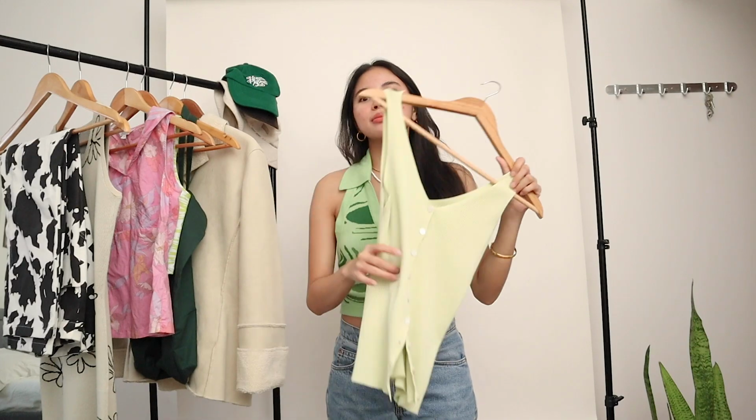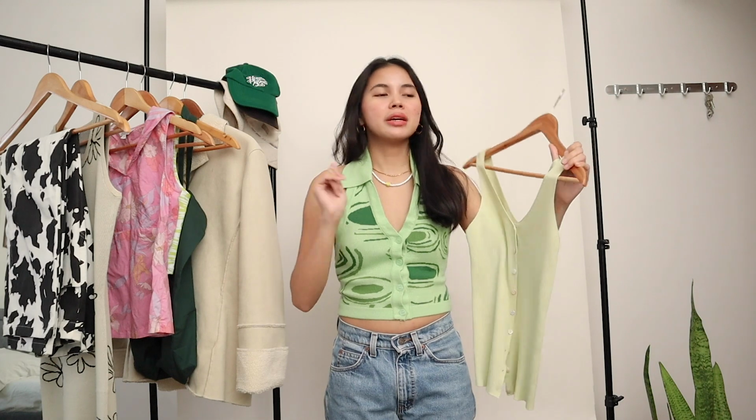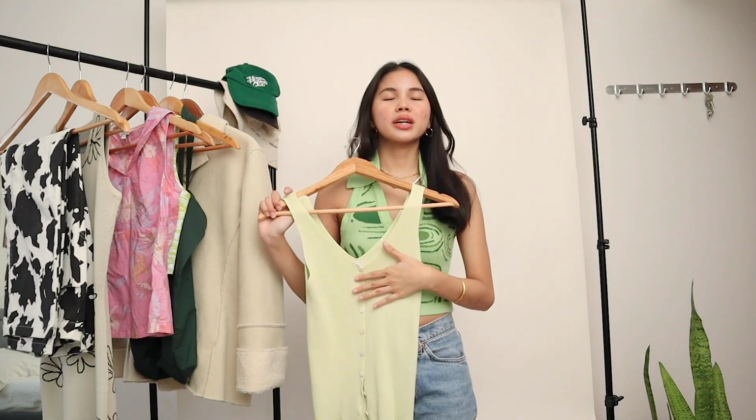I also love the fact that this top just hides my bloated stomach. Because of the ribbed fabric or the ribbed clothing, it's making me appear more slimmer. It's making me appear slimmer. I feel like this is my new favorite top. Pwede ko siyang suotin with, I don't know, a low-waisted pants or even like a very short mini skirt that I'm gonna show you guys in a bit. Basta, super, super ganda nito.